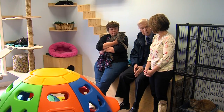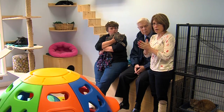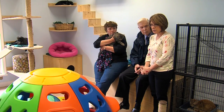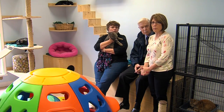Is it expensive? Not terribly. All of our animals are spayed and neutered and have their initial vaccines before they leave. They get Advantage, they get their ears cleaned, nails clipped. And if you look at the cost of what it would be for your first vet visit, this is really quite a bargain.